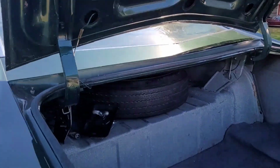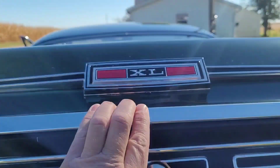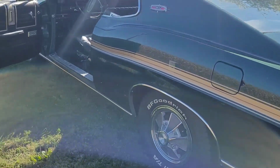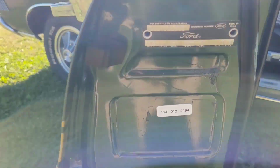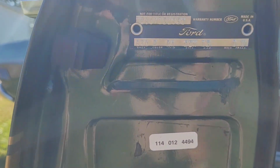Good trunk lid, no rust. Again, that's all original paint inside here. I didn't see any sense in messing with it. Don't ever grab a hold of that emblem and pull on it. If you're lucky enough to find one, it's going to cost you. There's the sticker, or the tag. I don't know what that sticker is. No clue.